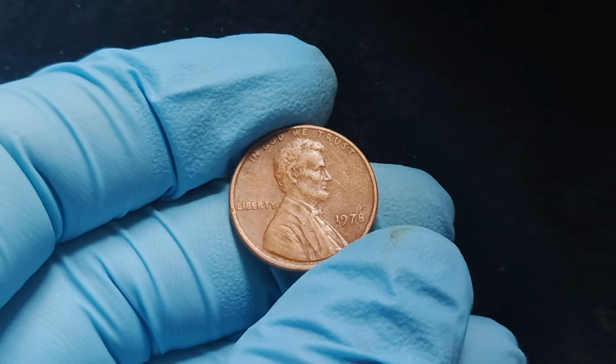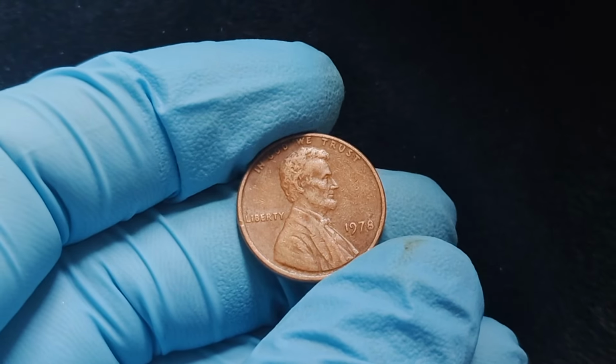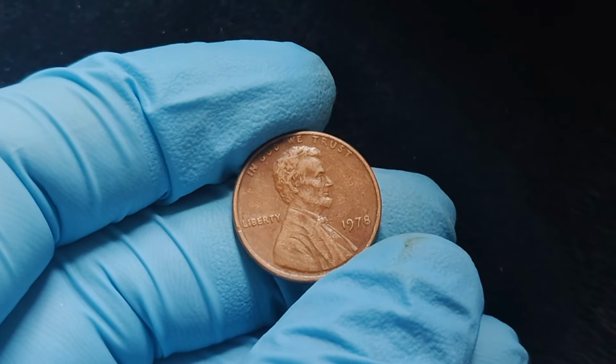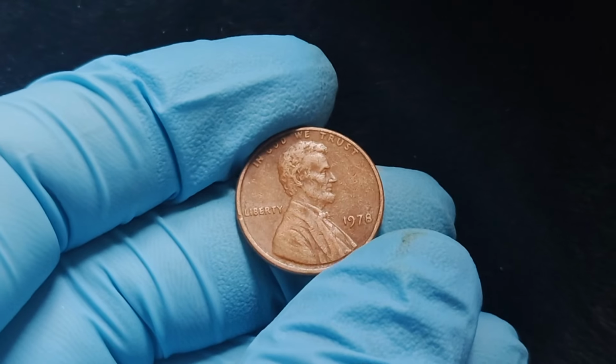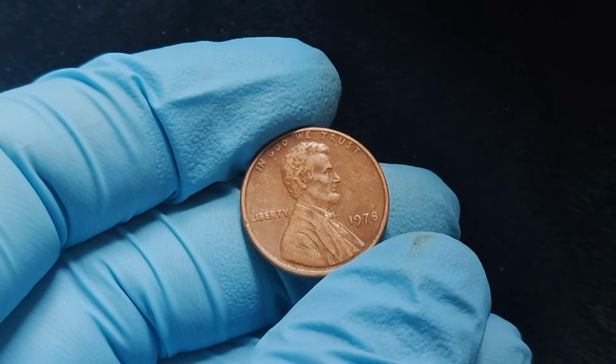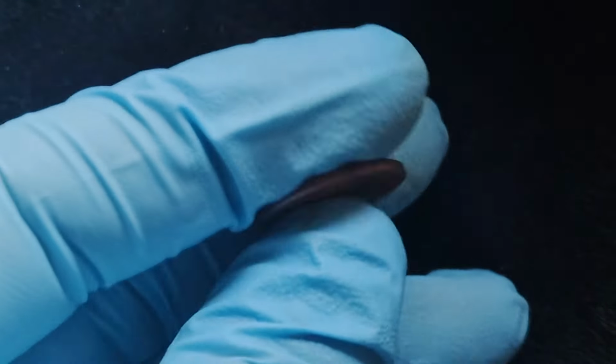Hey there, treasure hunters. Have you ever looked at the pennies jingling in your pocket and thought, meh, it's just a penny? Well, what if I told you one of those unassuming little coins could make you a millionaire? Yes, you heard that right, a millionaire.